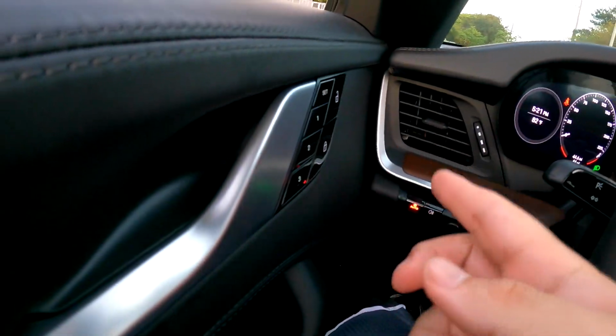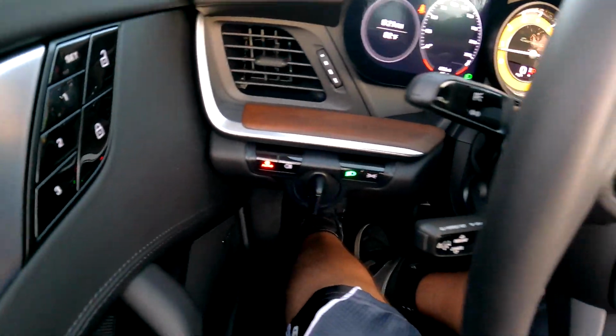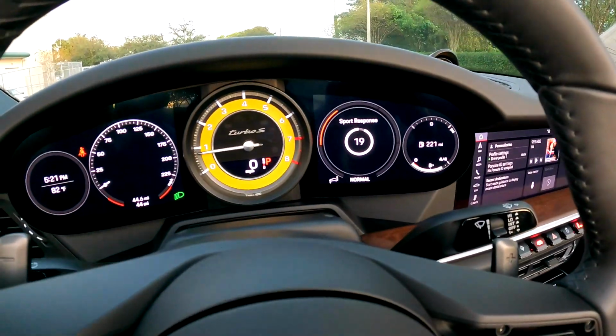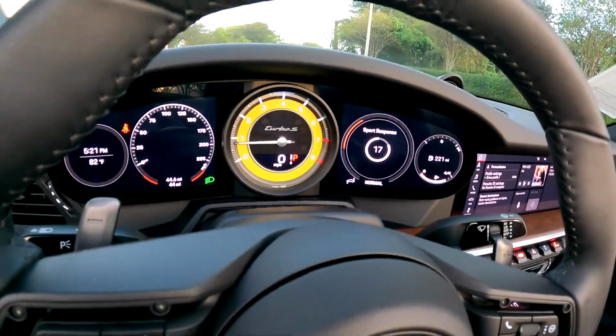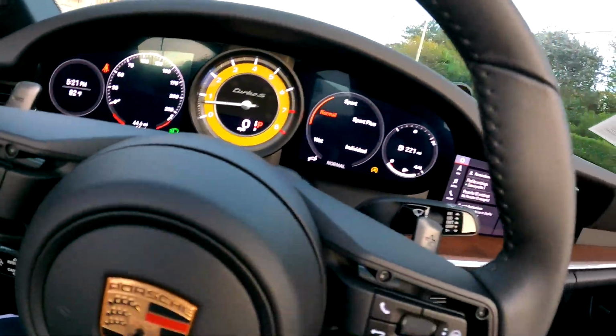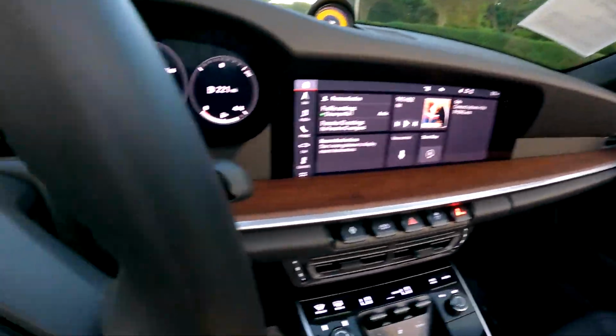And then over here you have your three-person memory, all your headlight controls, cruise control settings, your drive mode. This is your Sport Response, which is like an overdrive mode. It gives you extra boost for about 20 seconds. You can just turn it off. It does have start-stop. And here's your infotainment over here.